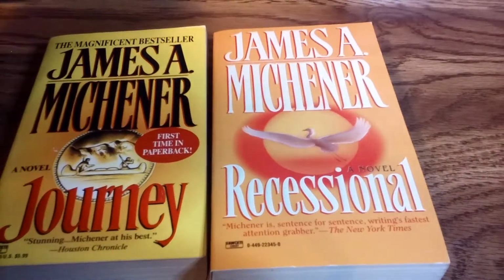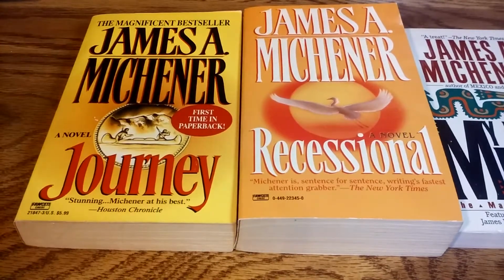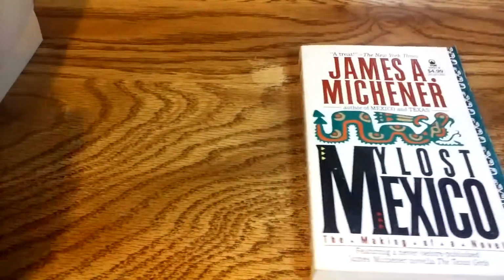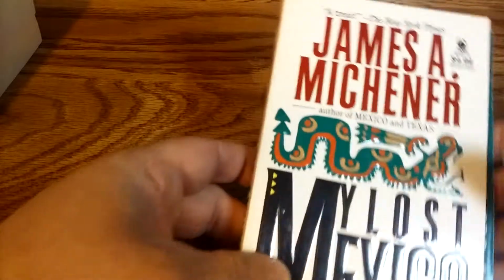I got 3 James Michener books. I've read 2 of his books before and liked them. One of them, my favorite, is The Source. These are late 80s, early 90s. And this book, My Lost Mexico, is actually a book about his novel Mexico. So it's nonfiction. It was actually published by Tor, which is interesting.